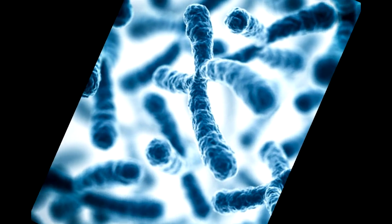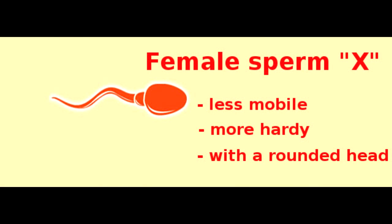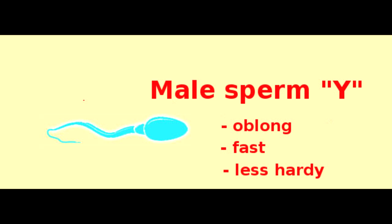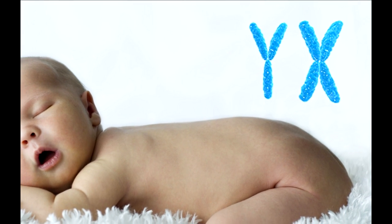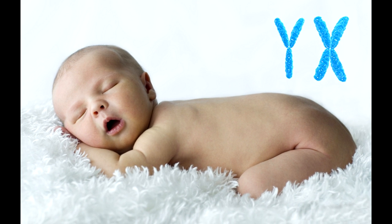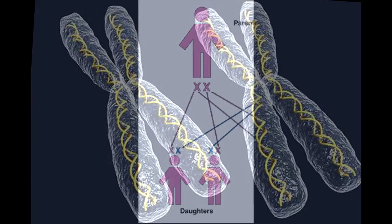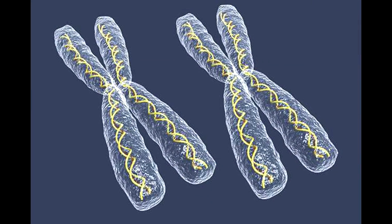Males produce sperm cells of two types: X, big, strong, but slow, and Y, small, quick, active, but delicate and short-lived. Females produce egg cells containing only X chromosomes. If a Y sperm cell gets to it first, the baby will be a boy, XY. If an X sperm cell reaches the goal first, you will have a girl, XX.